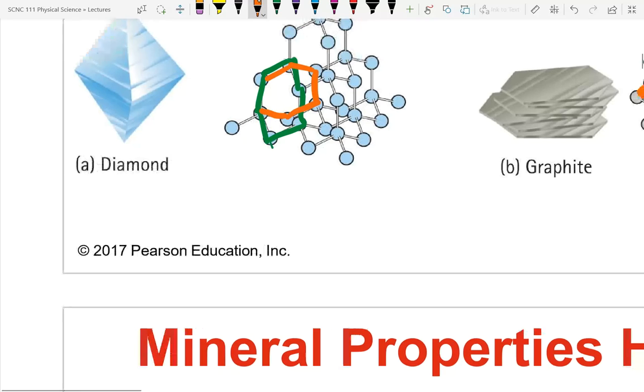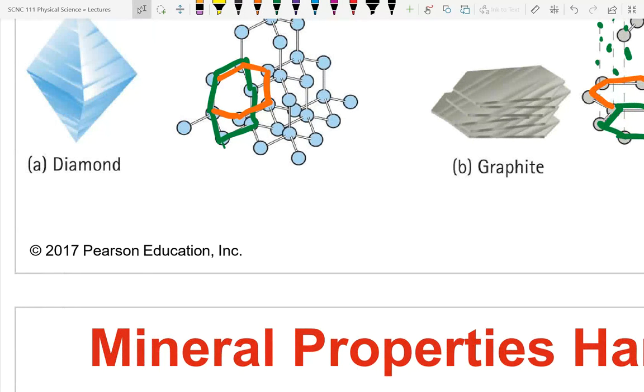So diamond and graphite, exactly the same element. They're both elemental. It's only one type of element. But different crystal structure makes a world of difference. Nobody pays 1 month's salary for a graphite ring. But they do pay a month's salary for a diamond ring, which is silly because it's just a thing.